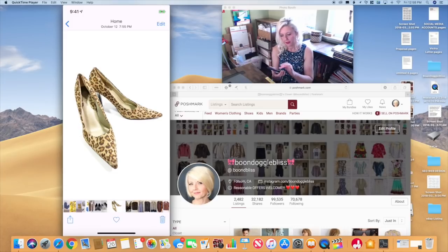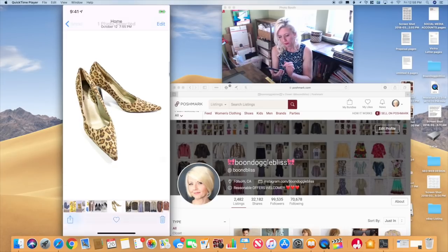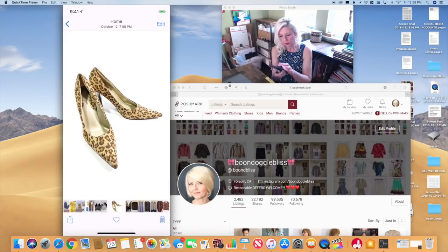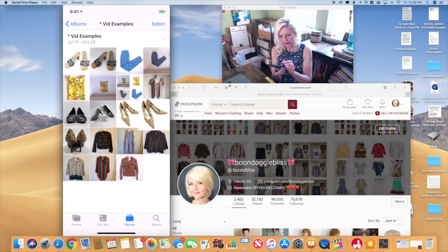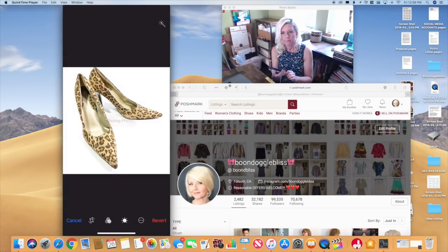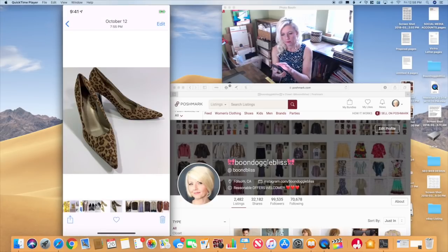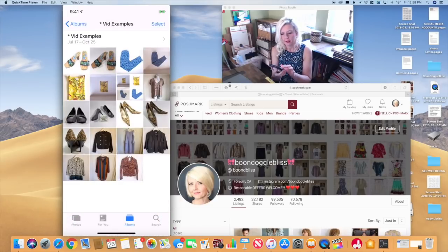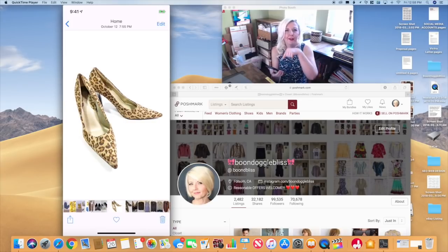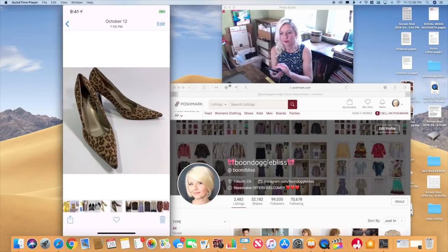See, once again, let's duplicate and compare. Duplicate. And then go back and undo, revert to the original one. You can see the difference, can't you? From here to here. So hold on. From here to here.